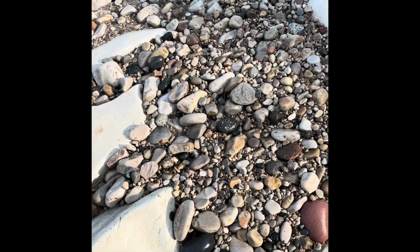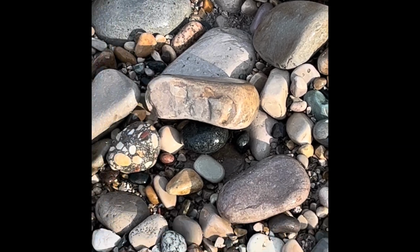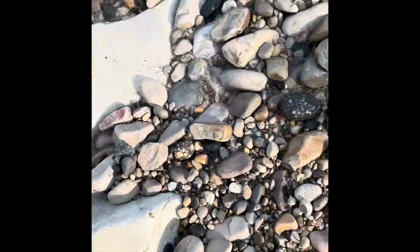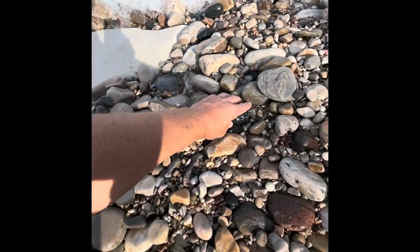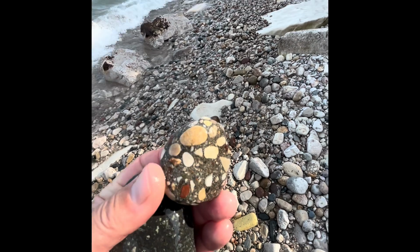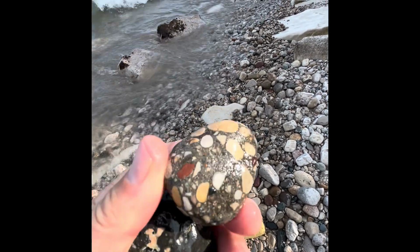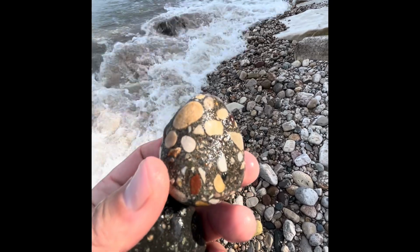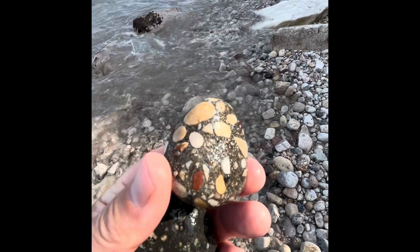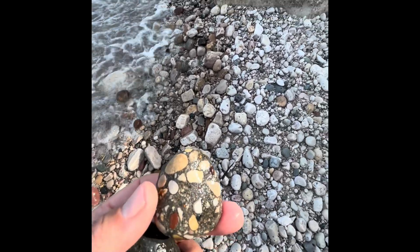All right, so I did find what I hope, yeah, that should be a galaxy stone. Really cool conglomerate right there. Let's grab them both. That might just be concrete. It might be a really gritty pudding stone. I don't know, it looks cool either way. A lot of different colors in there.